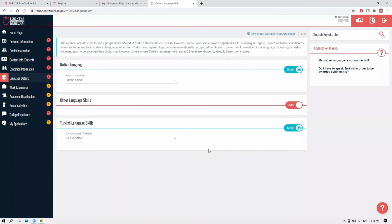And below, you can see the Turkish language skills. If you speak Turkish, you are going to choose yes. And after that, you need to prove it, so you need to have a certificate. You choose yes again, and you are going to upload that certificate, that document, from here.